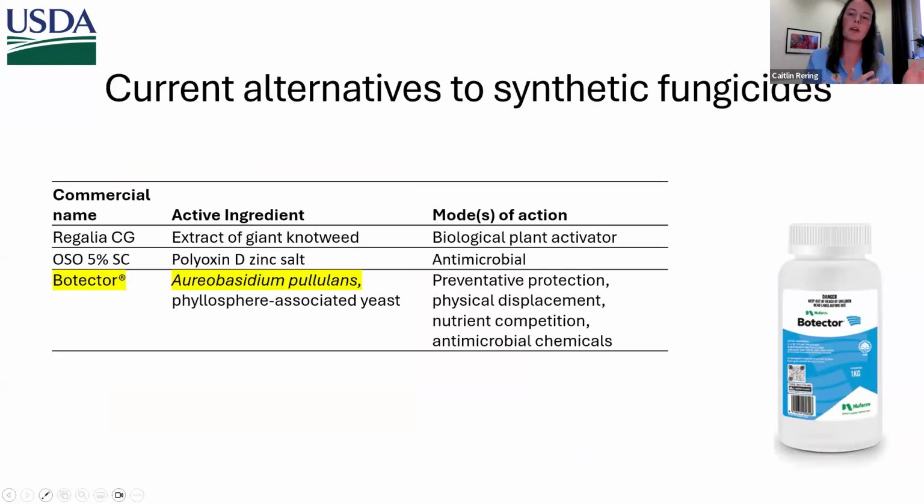So let's pivot now to non-chemical control methods that are currently available. In my digging, and I probably have not captured everything here, so please let me know what I'm missing, there are very few products that are specifically recommended for anthracnose control on blueberry flowers. And of these, only one is a microbial biocontrol product, and that is Botector. Botector is formulated with a plant-associated yeast, Aureobasidium pullulans, and those of you who are familiar with microbial biocontrol will definitely recognize this yeast. It's used in a variety of different products and different crops to fight different diseases. It's a really fascinating and powerful microbe.